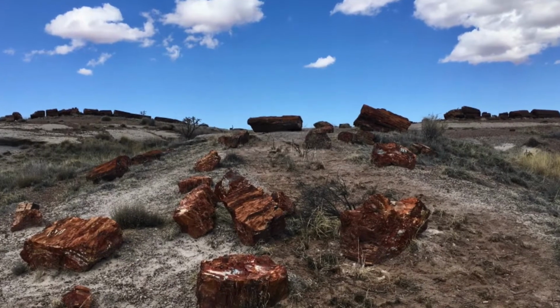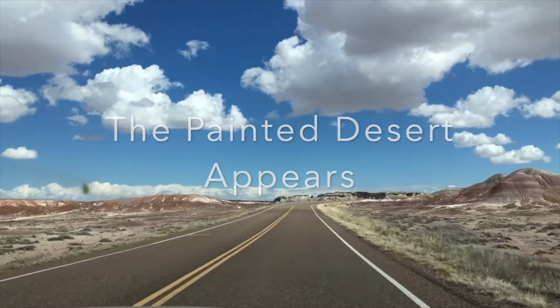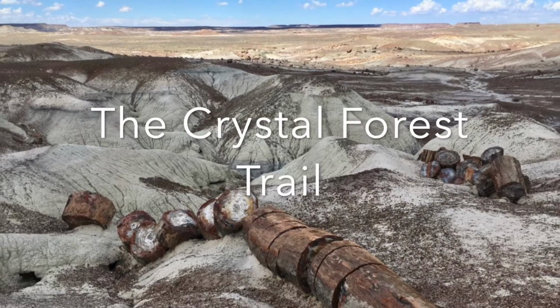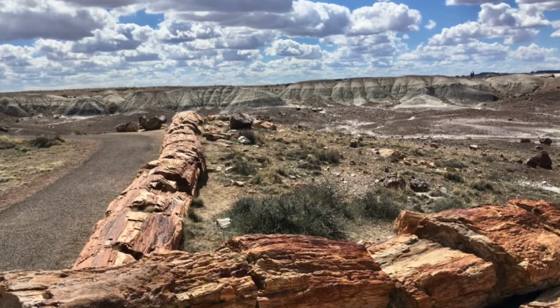With our America the Beautiful National Parks pass in hand, we put the top down on our convertible and started our adventure in the Painted Desert and the Petrified Forest. There were many nice walks throughout the park, like the Crystal Forest Trail to see the beautiful petrified logs in all their glory.